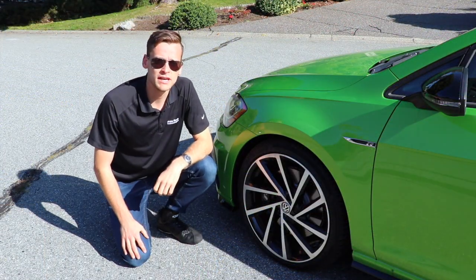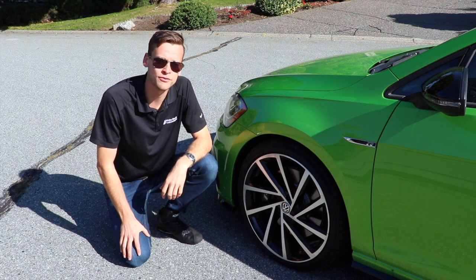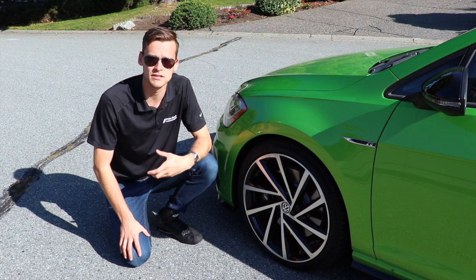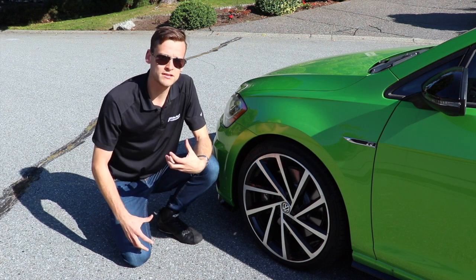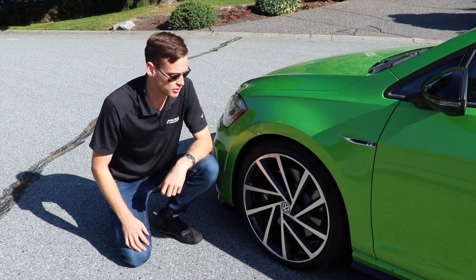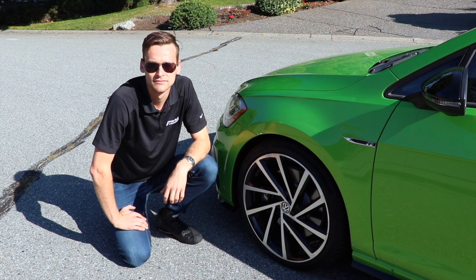Coming standard with the 2018 Golf R is a set of 19-inch alloy wheels with Continental high-performance summer tires. These are rated for 300 kilometers an hour, which means it's track ready. With this car also, because it's capable of such great speeds, the brakes are super important, which as you can tell, you do get the R brakes with this car.